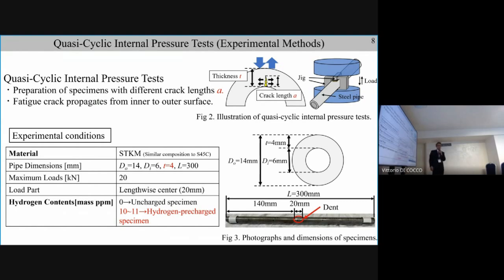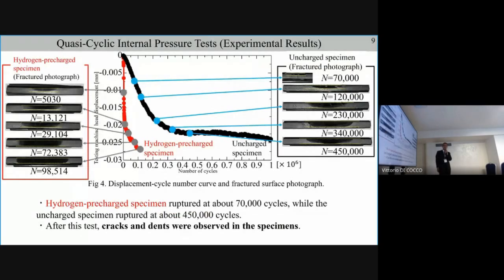About hydrogen content, from now on, 0 mass ppm will be denoted as the uncharged specimen, and 10 to 11 mass ppm will be denoted as the hydrogen pre-charged specimen. This is the result of the quasi-cyclic internal pressure test. Figure 4 shows the displacement cycle number curve and a fracture surface photograph. The vertical axis shows testing machine head displacement, and the horizontal axis shows number of cycles. As shown in figure 4, the hydrogen pre-charged specimen ruptured at about 20,000 cycles, while the uncharged specimen ruptured at 450,000 cycles. After this test, cracks and dents were observed in the specimen.